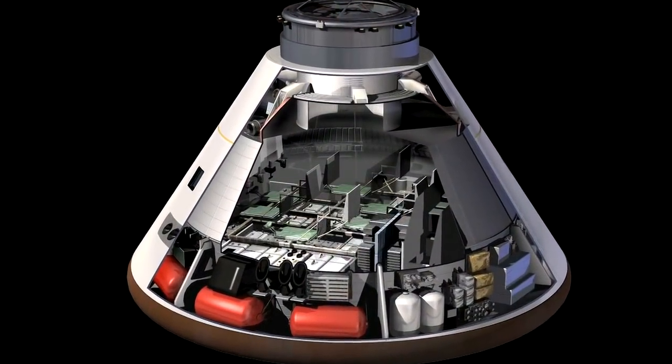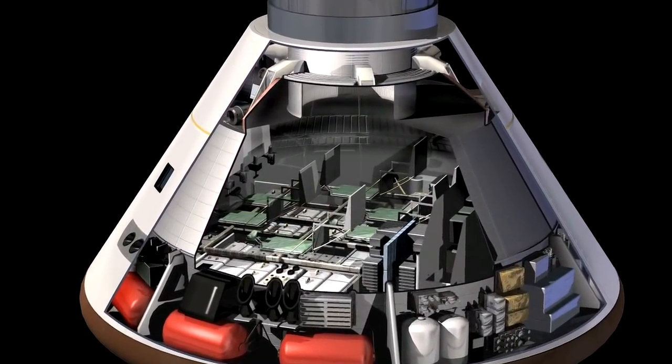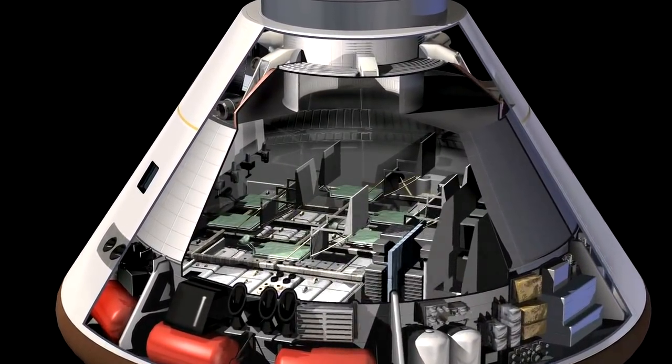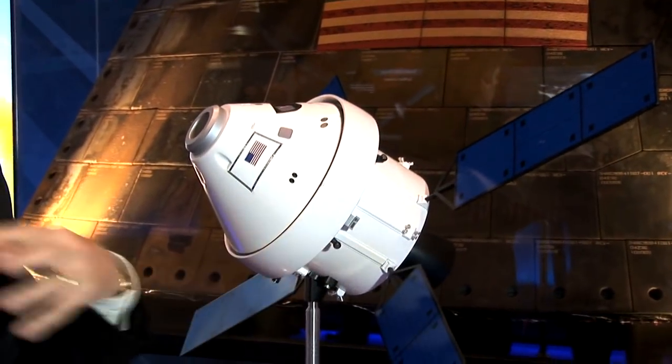So Orion is basically a capsule design. Anywhere from 4 to 6 astronauts can fly in this crew module area of the spacecraft. It's solar powered, so it uses solar electricity to power all of its computers. This service module area behind the crew module is where the propulsion and the large oxygen tanks reside, along with the various engines that help it maneuver when it's in space.